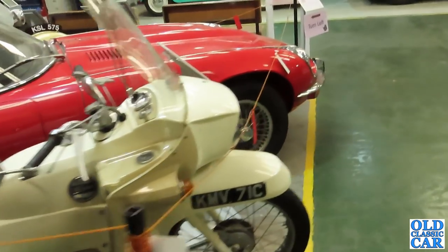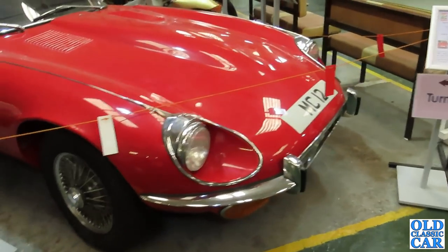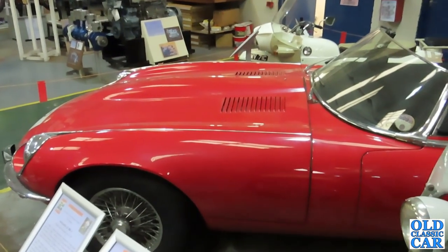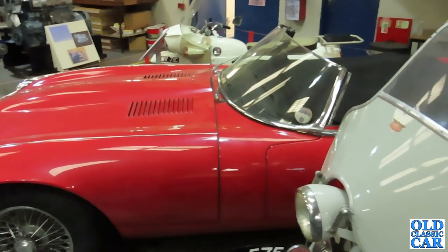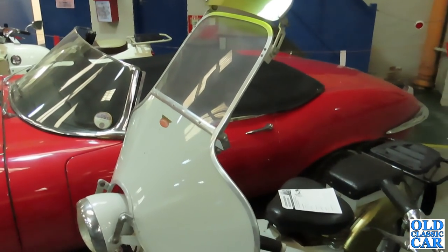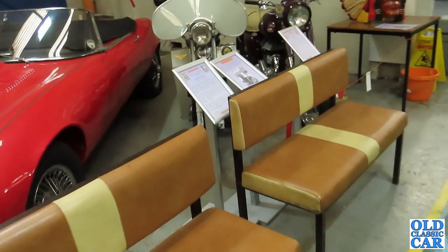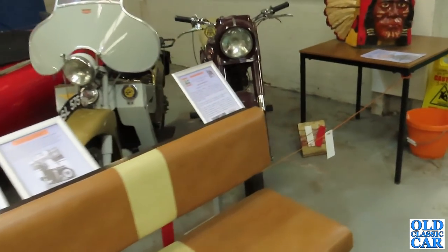And alongside that, there's a lovely old Jaguar E-Type Roadster, Series 3, so that'll be the V12. It could be manual or it could be automatic. But a very handsome machine indeed. Past a couple more bikes, very nice too.